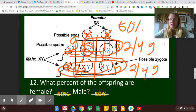In the world, the population is actually 51% females. And we think that is because males are just a little bit more likely to have different genetic diseases. So they would be more likely to have problems and either die or not be born.